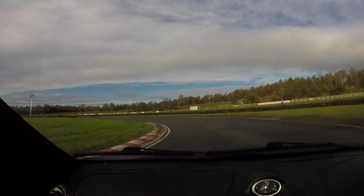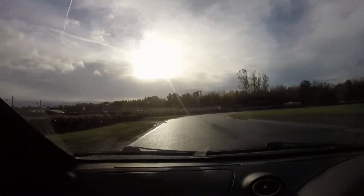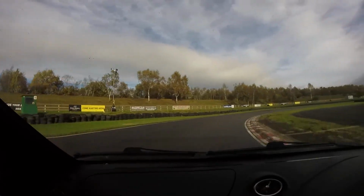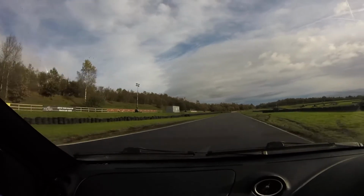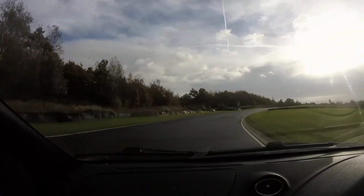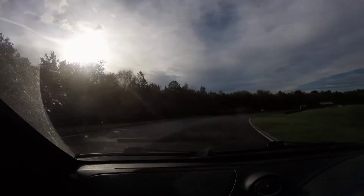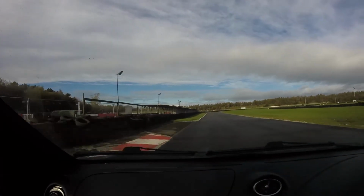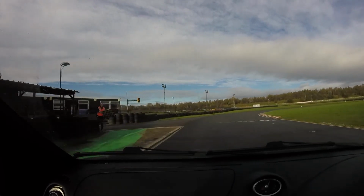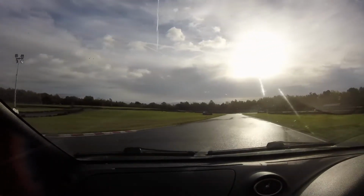He's letting us through. So that's my cousin Jamie. There's Pete with the flag. So that was a good session. I know I rambled a lot then, but I'm not really bothered. I'm enjoying myself.